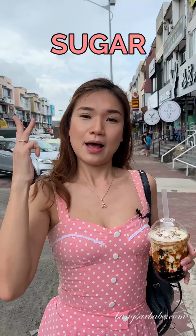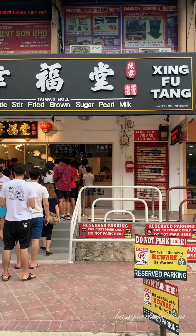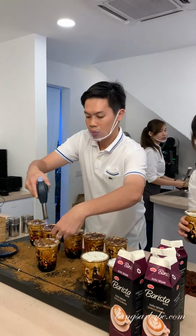I'm going to be evaluating these bubble teas based on 5 criteria: milk, tea, sugar, bubble, price. 5. Okay. And our first contender, Xingfu Tang. So this one is, I would say, the front runner of bubble teas at the moment in the area.